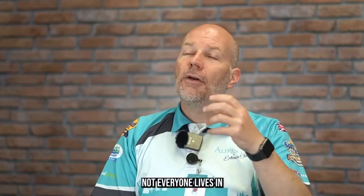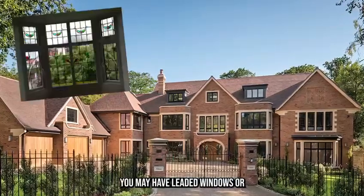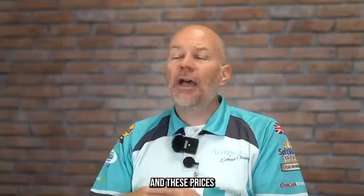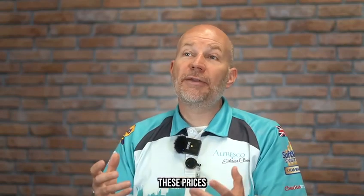Now, not everybody lives in a 2-bedroom property, we know that. So if you live in a mansion, you may have leaded windows, very high windows, stately home type thing, and these prices could be up to something like £300. So often asked, how do we determine these prices?